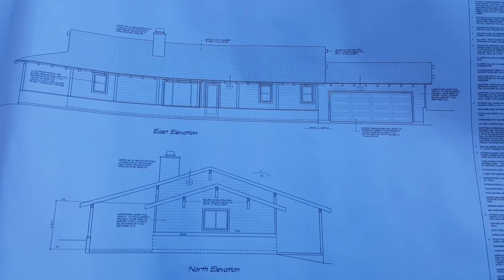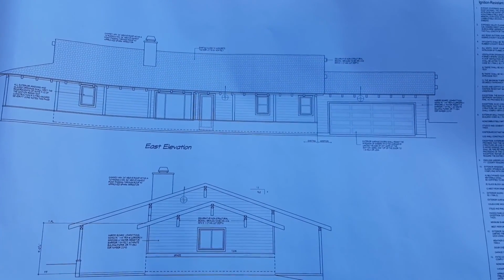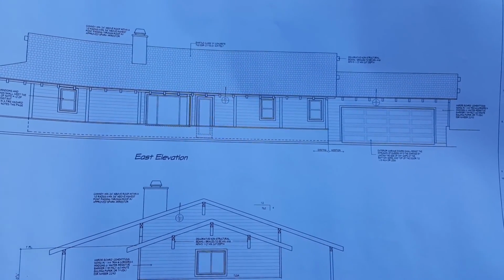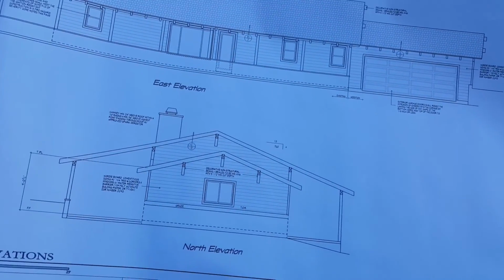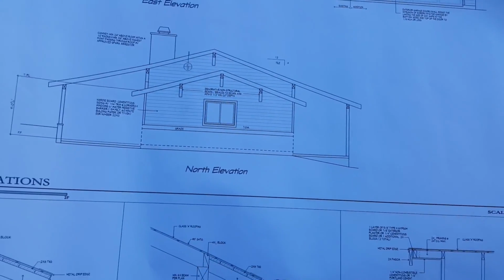All right, so here's a picture of the plans for this project. This is the front elevation. This is a little accessory dwelling unit. We're going to be tearing down the house that's there now and putting this back. We've got a garage here on the right, and this will be a wraparound porch. This is the end here. It's got exposed tails on all the porches.